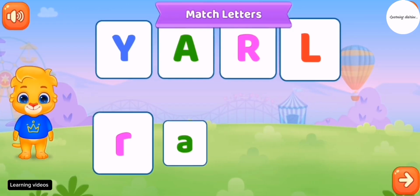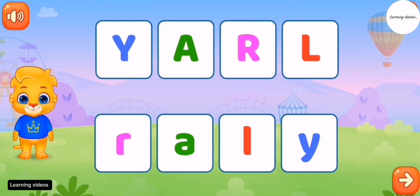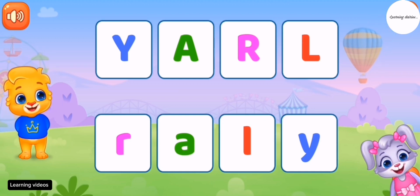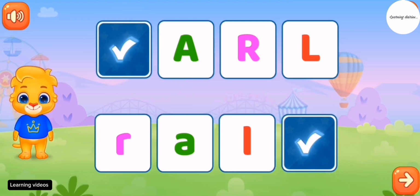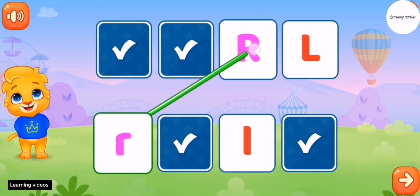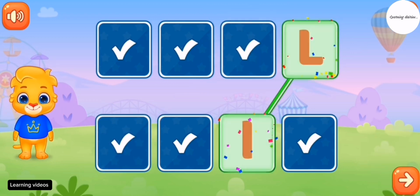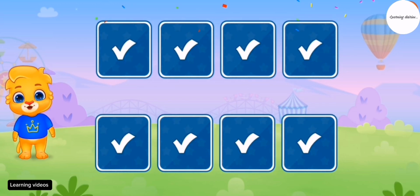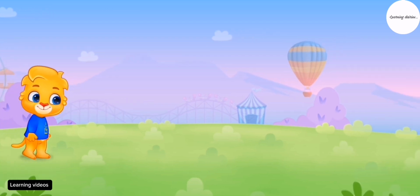Match the letters. Y, A, R, L, R, A, L, Y. Y. A. R. Good job! L. Woohoo! Whee!